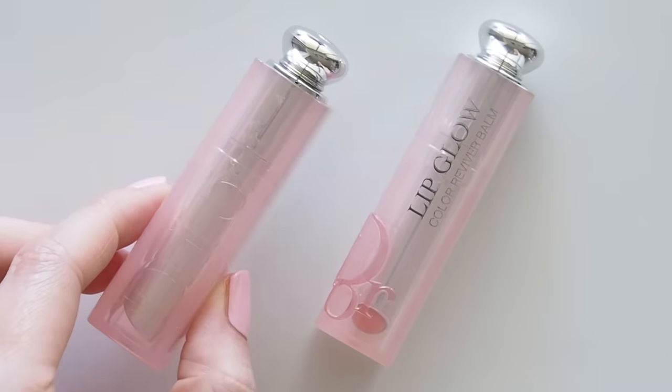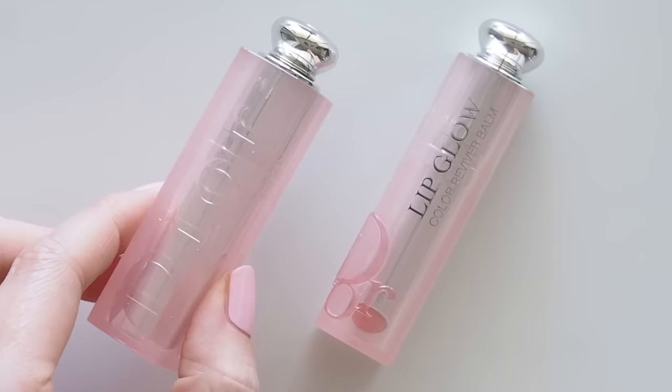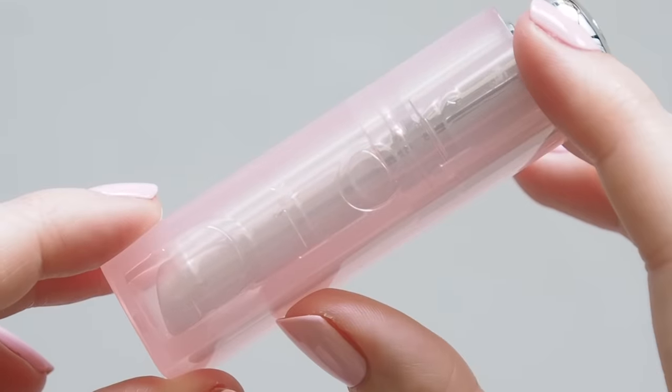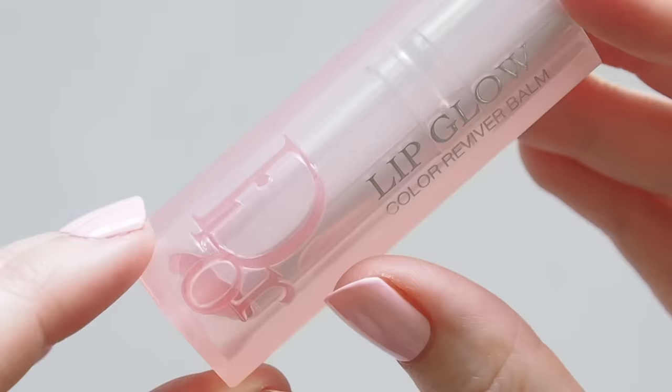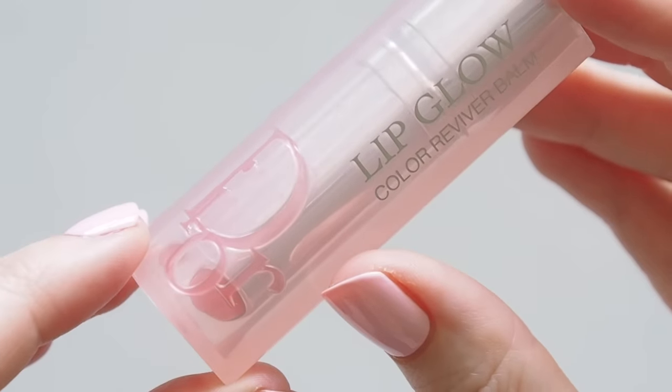The best way to spot old versus new, a tiny packaging change. Instead of the clear embossed Dior lettering all the way up the side, a smaller, stronger pink Dior wraps around the bottom. On to the swatches.